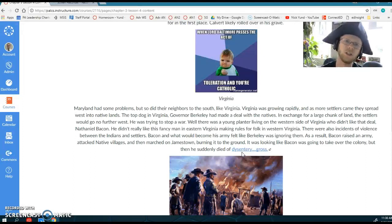In exchange for a large tract of land, he promised the natives that settlers wouldn't move any further west. He was basically trying to stop wars with the Native Americans, Indian wars. And there was this young planter living out there on that western side of Virginia who didn't like that deal, and he didn't really like this fancy man, Governor Berkeley, all the way from eastern Virginia, making big decisions that would affect those in western Virginia.